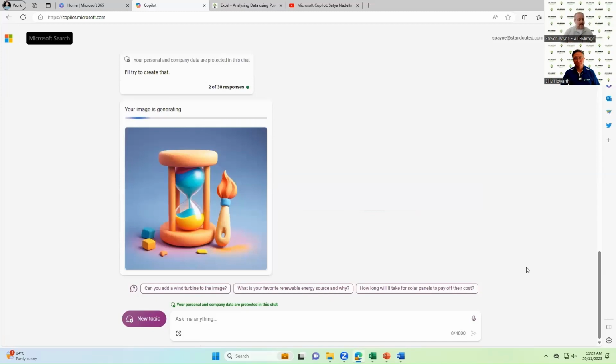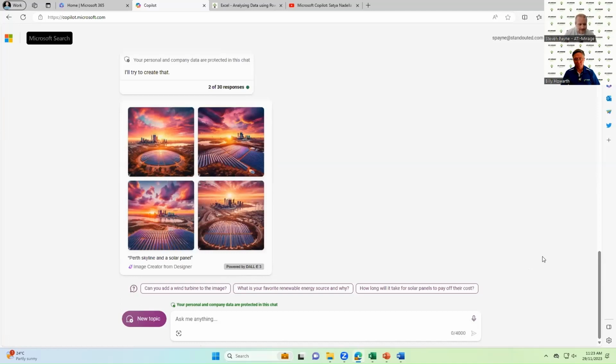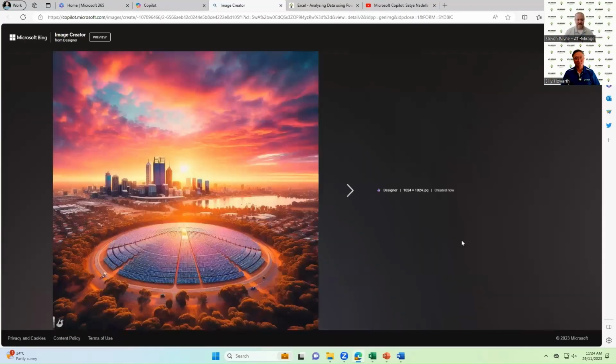So it generates this. It actually uses a tool called DALL-E, which is managed by OpenAI, but it's integrated into the chat. So here I am asking it to create a specific thing. I haven't given it, oh, that's pretty cool. I haven't given it much information apart from a Perth skyline and a solar panel. So that might be a nice eye-catching image to have on the front of my presentation, which is pretty cool.